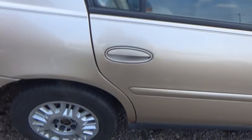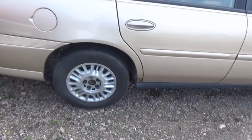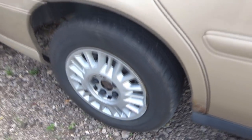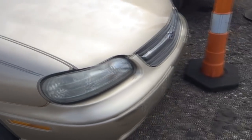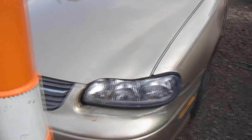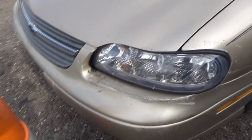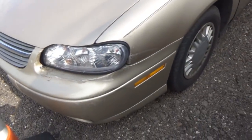It's rusting in the same spot Mom's started rusting, only Mom's was on the other side. They bent the rim at one time because they cracked the hubcap. This wheel's missing a hubcap. It's got scratches. Front's torn up. This looks like a newer headlight lens because it doesn't look as foggy as that one. But you can see tape marks and stuff. And it's pushed in, so something happened.